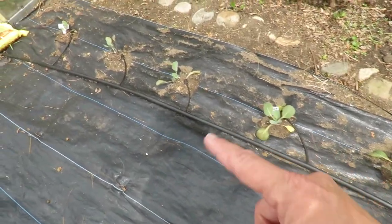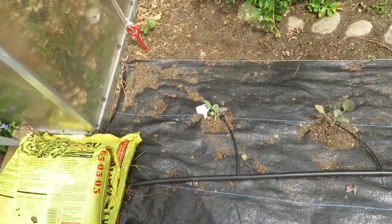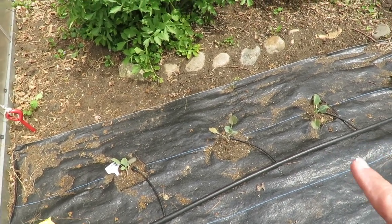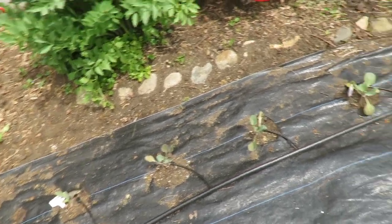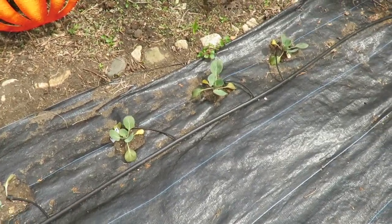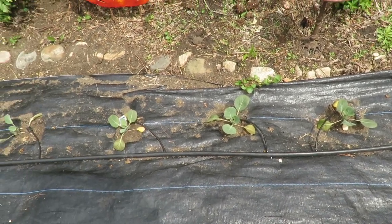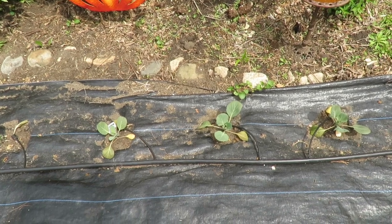And just like the broccoli, it has recovered very well from being transplanted. So I have 3 cabbages that are about baseball size with a point on it. And then 3 mini cabbages, not baseball size, softball size. These are softball size cabbages.